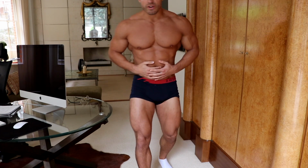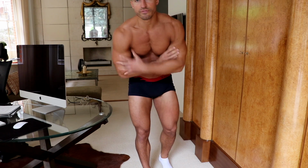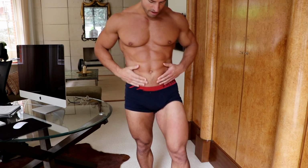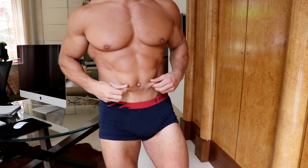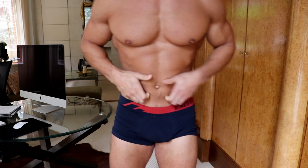When it comes to my upper body, I feel like my arms are massively deflated. I always feel like arms are the first thing to deflate. Chest, there's still a lot of mass on the chest. Abs, I feel like there's quite a lot of definition gone on the abs. There's definitely more to grab than there was 10 days ago.